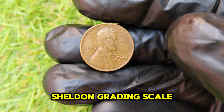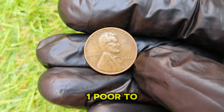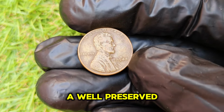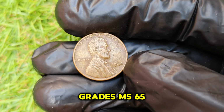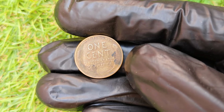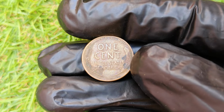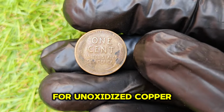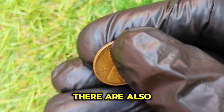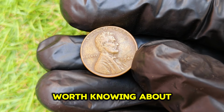Collectors use the Sheldon grading scale, which ranges from 1, poor, to 70, perfect mint state. A well-preserved 1944 penny in grades MS65 or higher can already fetch impressive prices. Some examples with red luster, a term used for unoxidized copper that retains its original color, are especially desirable. There are also fascinating error varieties worth knowing about.